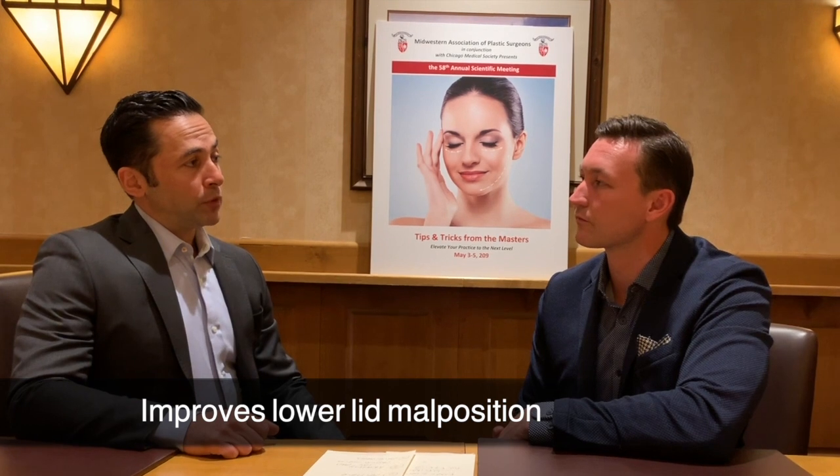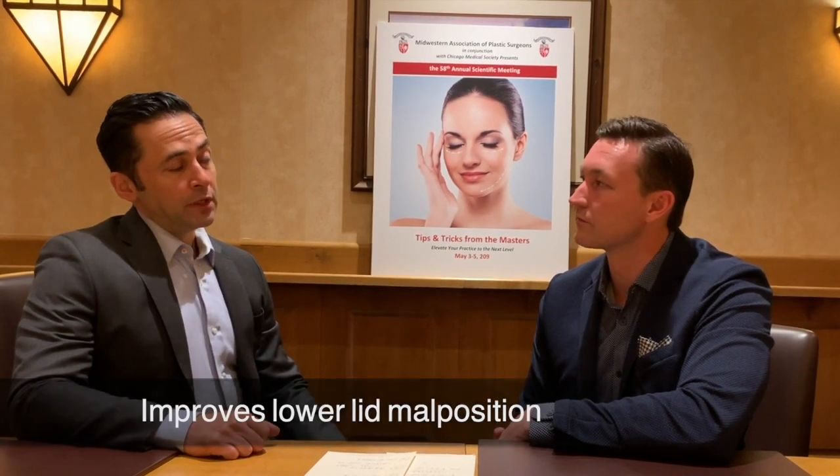I think what's really neat about this article is his ability to dissect the lateral canthal area endoscopically and even divide the lateral canthal tendon, and with that, being able to mobilize the upper and lower lid as one unit, in addition to mobilizing the midface and obviously doing the same endoscopic fixation. He shows that this really improved lower lid malposition, which I think is very neat.